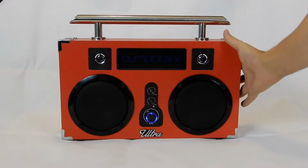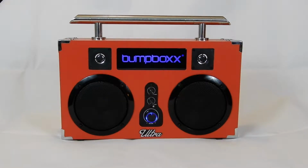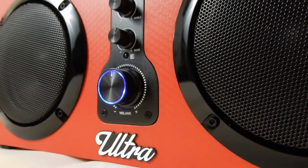This brings us to the newest edition and the smallest of the Boombox Collection, the Boombox Ultra. Same idea behind construction as their bigger boombox. It's a particle board frame wrapped in vinyl with little corner reinforcements. The same kind of handle as the Flare 8 has, and probably all their other boomboxes, I'm pretty sure. This boombox is cool. It's definitely simple but stylish. And this is probably the one I like the best, honestly, from an aesthetic point of view.